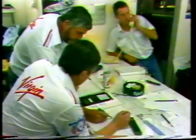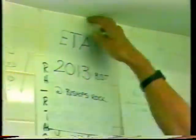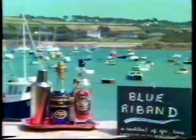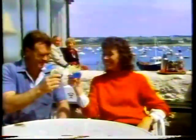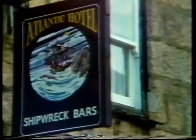In London, they plotted our course and predicted a safe, if unspectacular, time for the crossing. At St Mary's, due to be our first landfall, blue ribbon cocktails were the order of the day in town. Then suddenly, everything changed. It seemed we hit something.